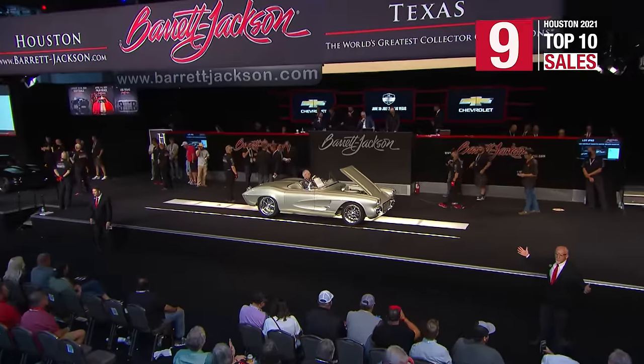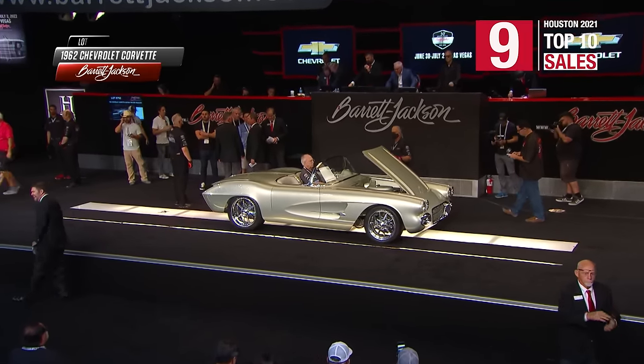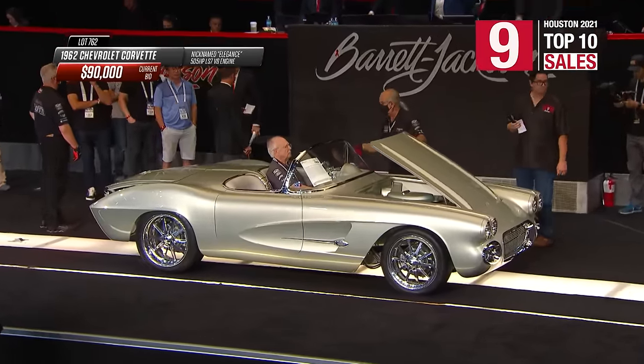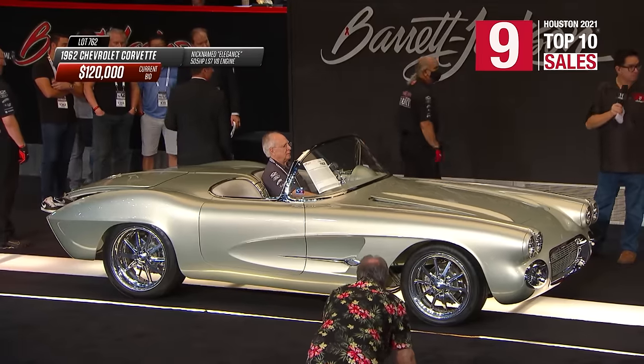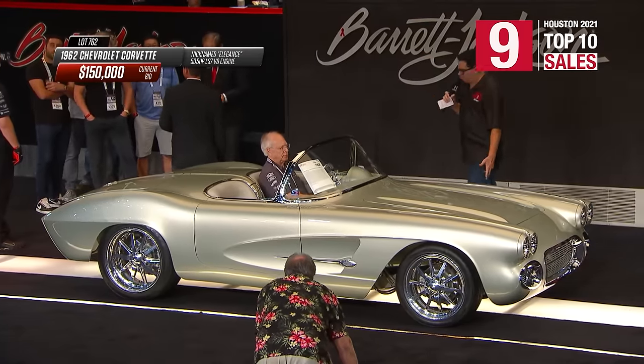And this is a Corvette we have all watched out in the staging area. We've seen it for the last couple days. This is a piece, truly a piece of art, a 1962 Corvette Custom. Let's call this not a convertible, but a topless roadster. Well, the thing I like about it is that it merges a lot of Corvette parts from different Corvette families.